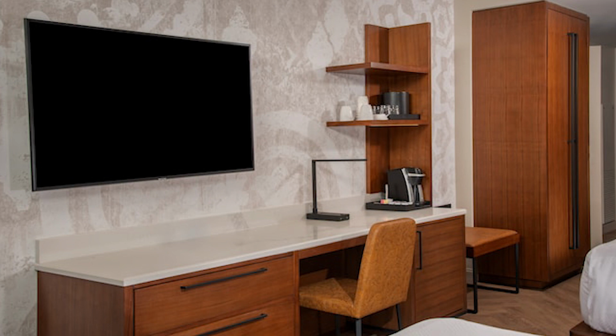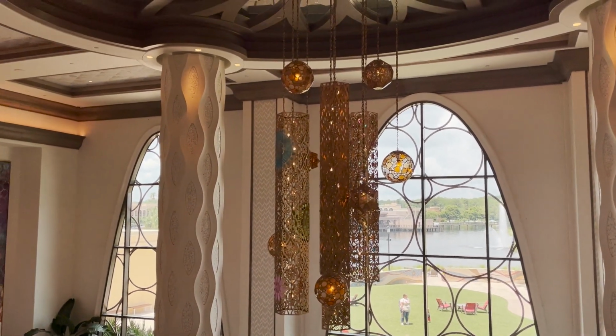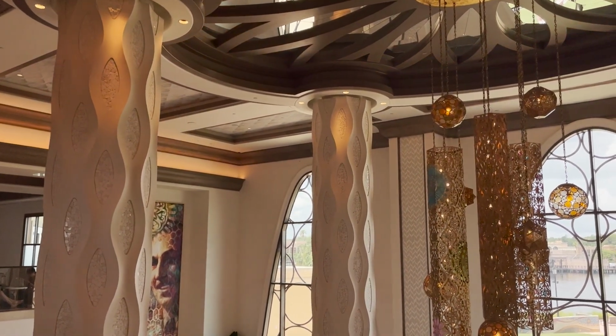And the rooms at the Gran Destino Towers start at $290 a night. And again, you can see there's a lot of options here, a lot of decent pricing for a Disney World hotel. Another reason why we had to include it on the list, and it is at number 2.